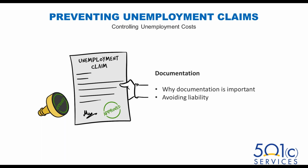Ideally, documentation should provide the framework for explaining your decision to all parties concerned. A good document should record all important facts, once again, showing the decision was well thought out and was fair. Of course, you're all fair employers. But unless you have that good documentation showing it, you're not going to win that protested unemployment claim.